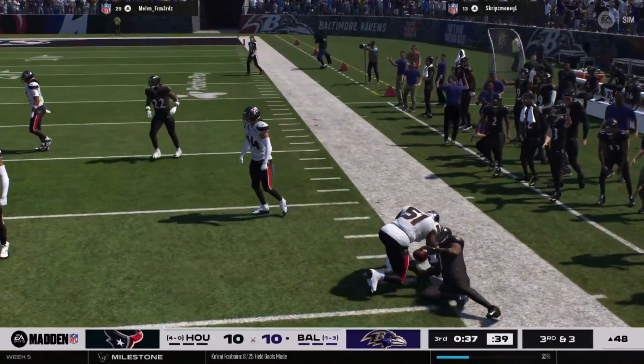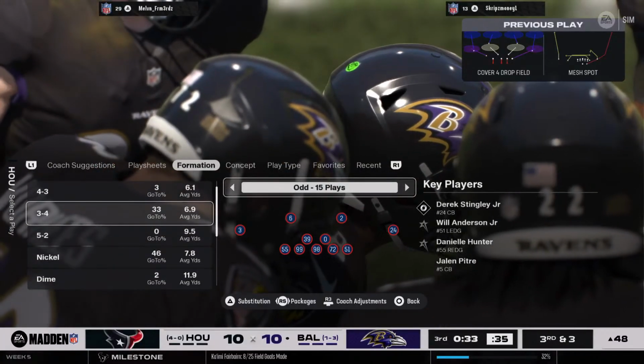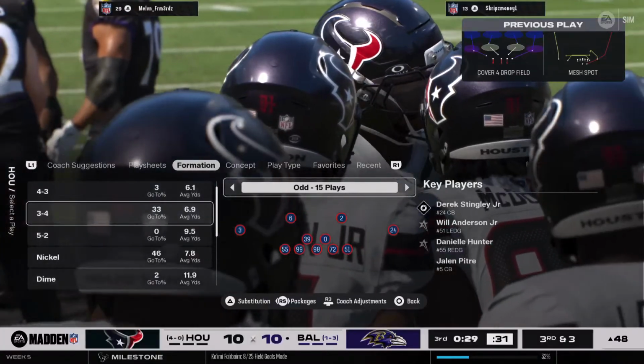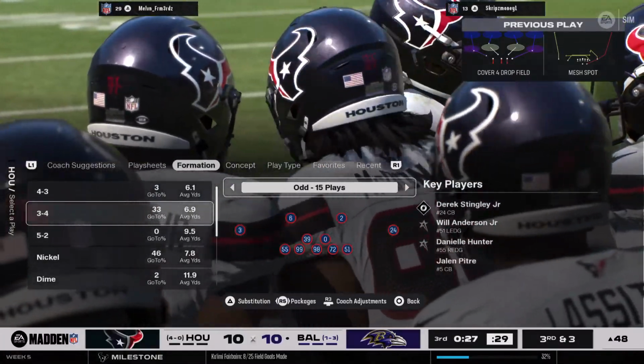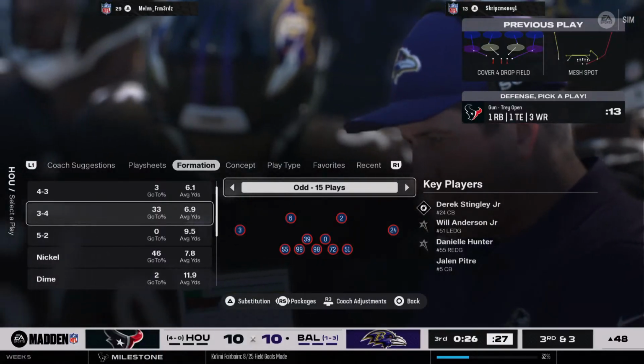We'll get about 6 before he's taken down. The drag route is certainly not the most complicated route on the route tree, but a really nice job there using the scheme to create separation. He did a really nice job there working across the middle of the field as he made himself open.